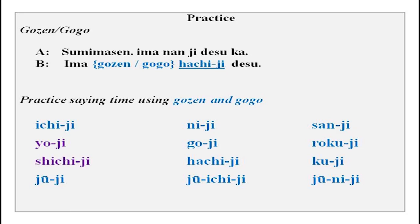You could repeat after me. Ima gogo ichiji desu. Ima gogo niji desu. Ima gozen goji desu. 今午前6時です。今午前9時です。今午前10時です。 So as you know the numbers, you can practice 午前 and 午後 like this.